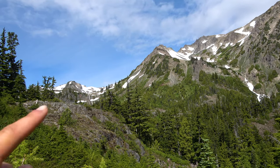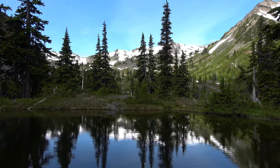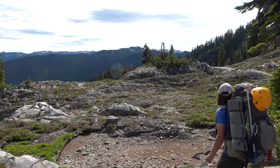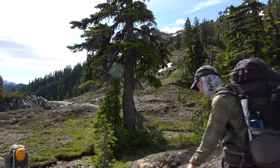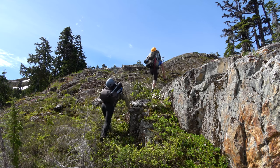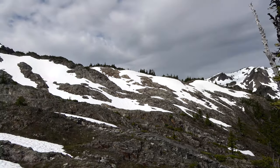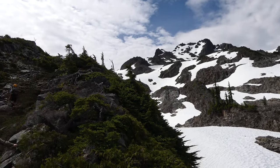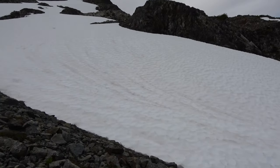Today we started right on this guy. Alright, there's our ridge. Too bad. Potential weather coming in. And we are high. Started drizzling. Thankfully, blue skies started coming in.